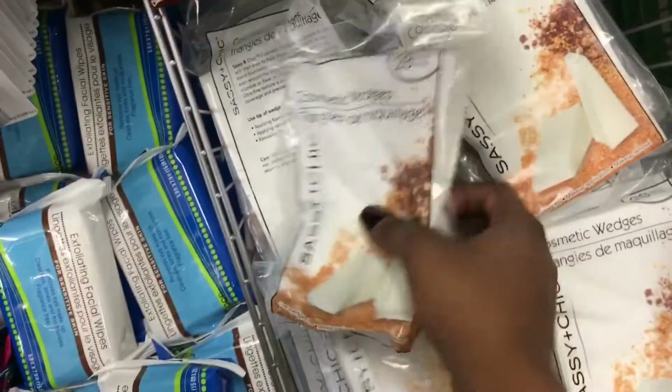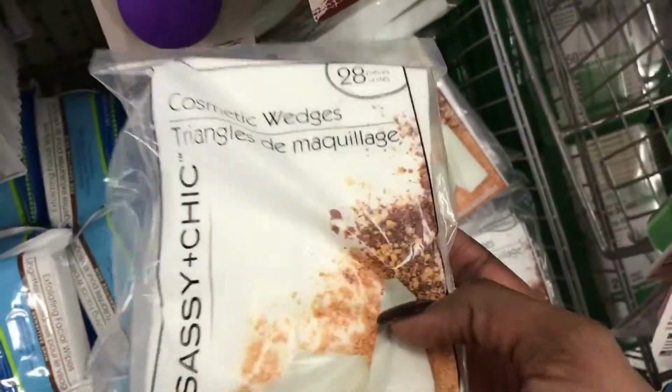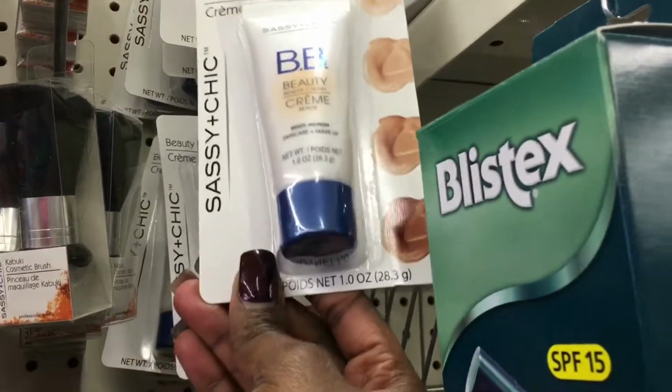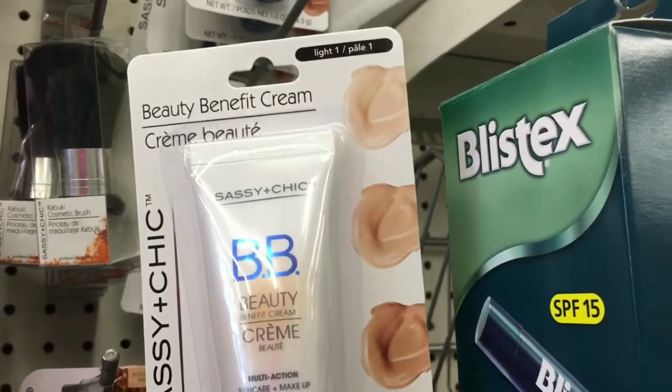We're gonna get a pack of these cosmetic wedges, 28, just, I don't know. Something should work with that. Also get this BB cream in the color light pale. That might work for like a highlight.